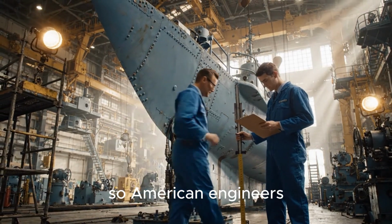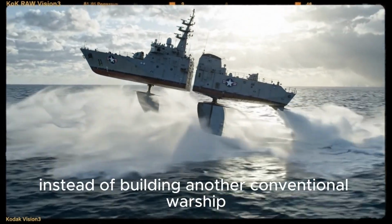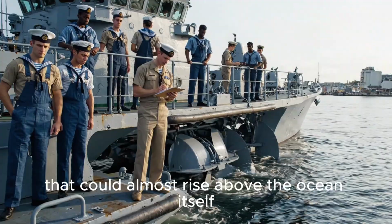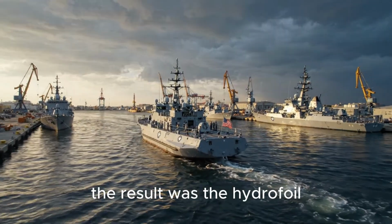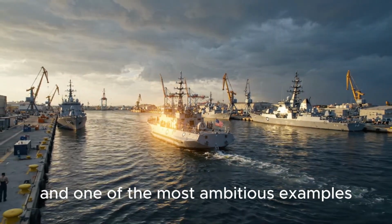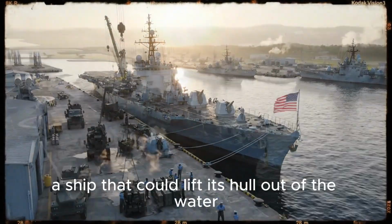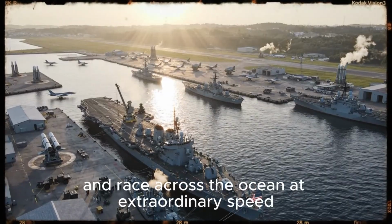So American engineers began looking for something radically different. Instead of building another conventional warship, they explored a design that could almost rise above the ocean itself. The result was the hydrofoil, and one of the most ambitious examples was a vessel known as the USS Pegasus, a ship that could lift its hull out of the water and race across the ocean at extraordinary speed.